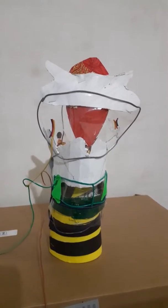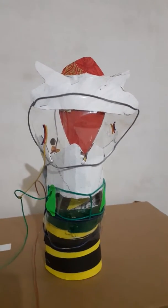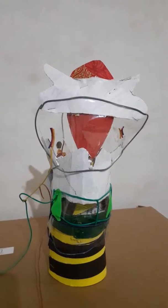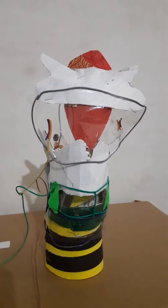This is the model of larynx. Larynx or voice box, which is the part of the upper respiratory tract, extending from the third cervical vertebra to sixth cervical vertebra. It lies on the anterior compartment of neck.